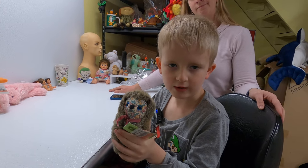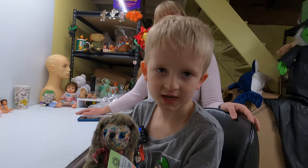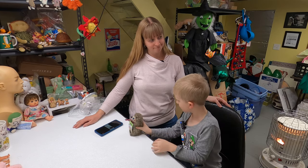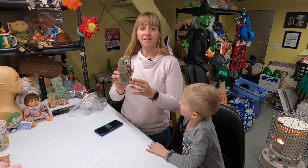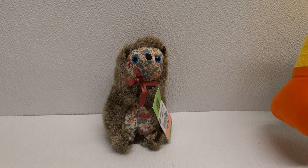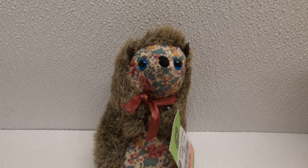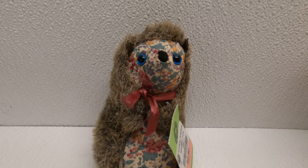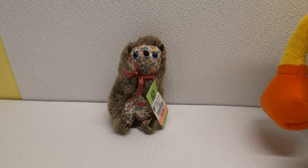This is a koala animal. I have no idea if it's a koala, but I know that's an animal. I think it's a hedgehog. And it says on the tag, made in England, Liberty. So not a whole lot of information. I typed in made in England, Liberty, animal, plush, vintage.